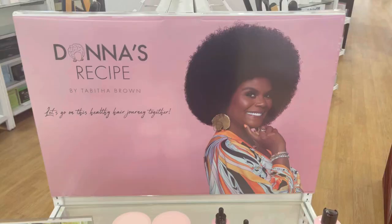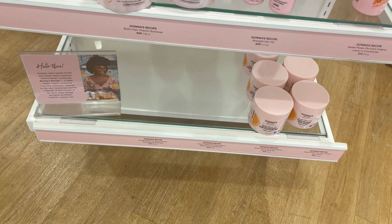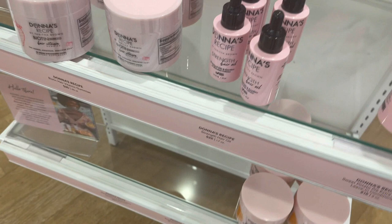Okay, so I finally came to Ulta. I see they have a conditioner. I'm not quite sure how it works, but I hope it smells good. I'm not gonna buy the hair oil. That's a little bit too pricey for right now. I didn't even come here for this. I came here for these. So I'll be right back.